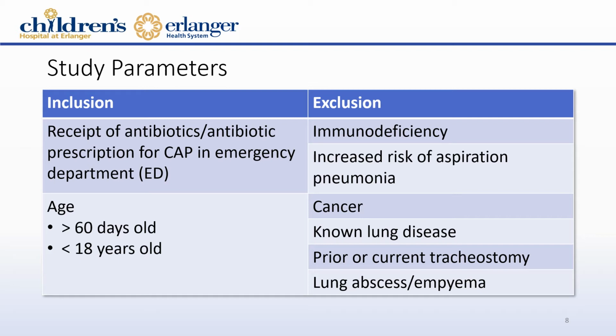Patients were included in the study if they had received antibiotics or a prescription for outpatient antibiotics in the emergency department and were greater than 60 days old or less than 18 years old. Patients were excluded from the study if they had immunodeficiency, an increased risk of aspiration pneumonia, cancer, known lung disease, a prior or current tracheostomy, or a lung abscess or empyema.